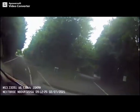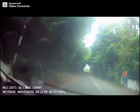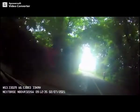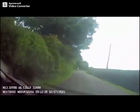Now it's important to be able to drive on a narrow country road as well, and it could be part of your driving test as well. So again, it's about these roads particularly, you meet people walking their dogs and so on, and you have to be able to deal with all that well, and you have to be able to deal with it safely.